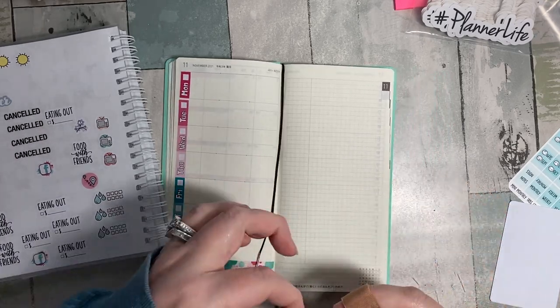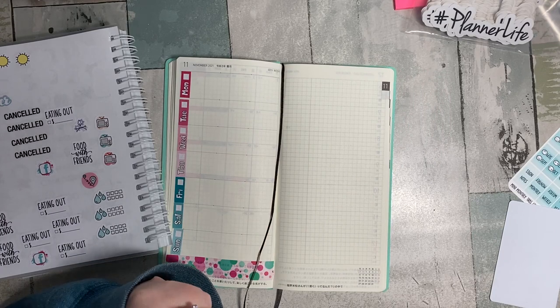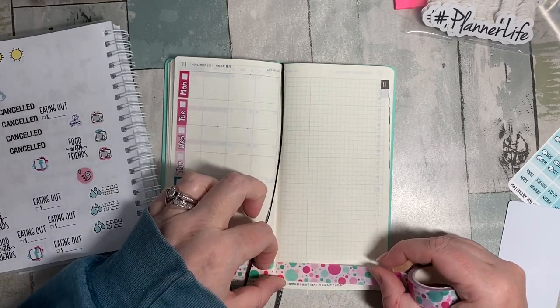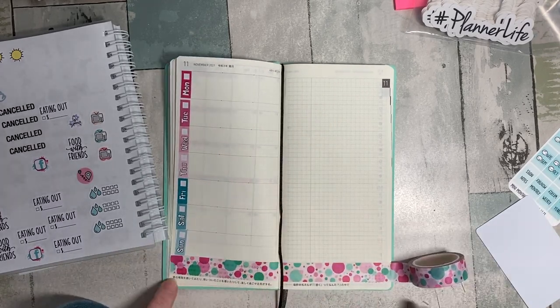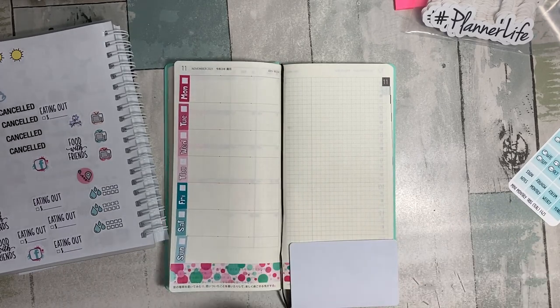Okay. Oh, do I want to cover that up? I think I do. I think I actually do. Yeah, so that little 5mm strip, if I can find it, will look really cute there. I will show you the next time I do a video.